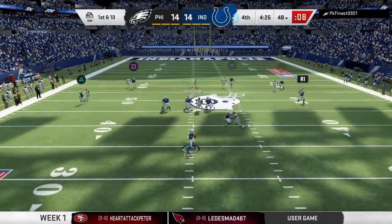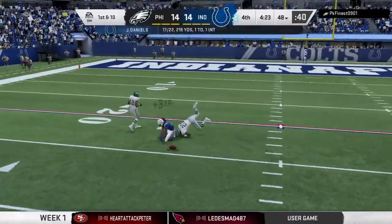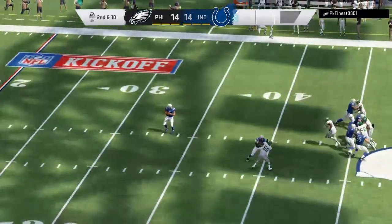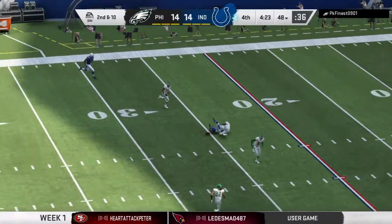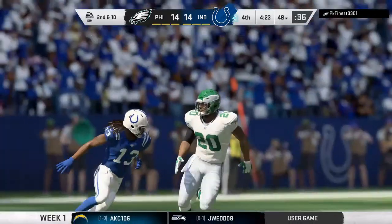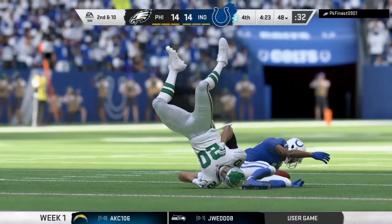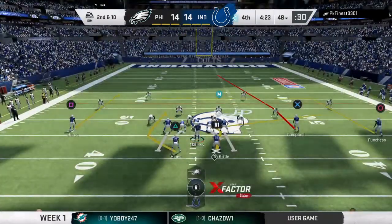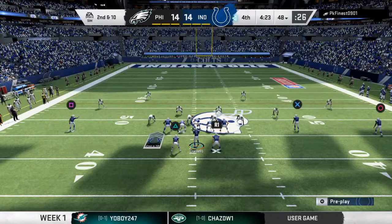Operating from the gun, Daniels. And that'll wind up incomplete. Trying to give his man room to run under it, but it's 2nd down. We've seen good cover skills on display throughout this game, really from both teams. And there's another nice example there of them making it difficult to complete a pass. After the incomplete pass, here now is 2nd and 10.